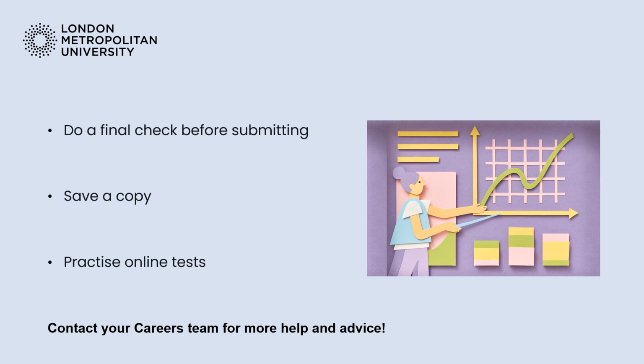Save a copy, especially if you're doing lots of graduate applications. So if you are successful and you're going to progress to the next round, you're going to be able to go back and remind yourself what you said in the application form. This can be really useful when you're preparing for an interview.